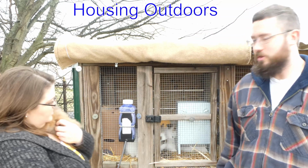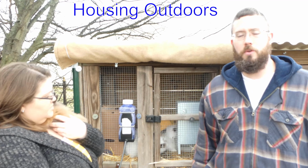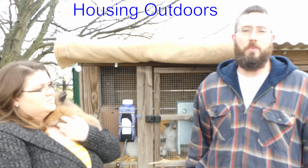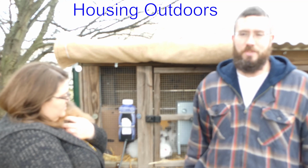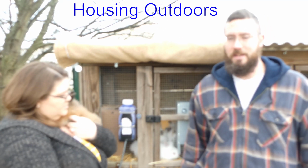There's, of course, outdoor housing and indoor housing, and we're going to break down indoor housing into a few subcategories. But first we'll talk about outdoor housing. So, as you can see, we use outdoor hutches primarily for our rabbits. That is mainly because we have so many rabbits, we don't have room for them in our house. We do not typically recommend that you keep your rabbits outside.